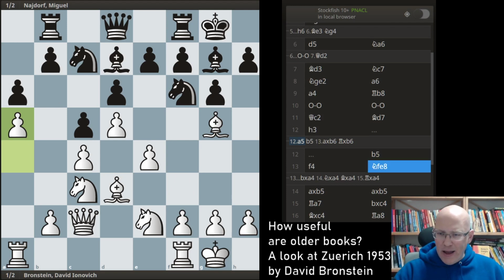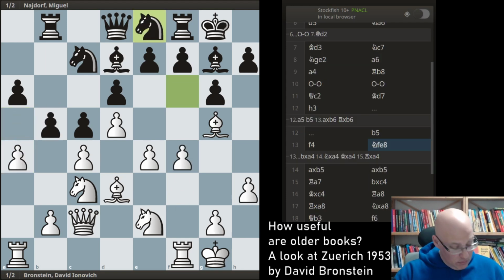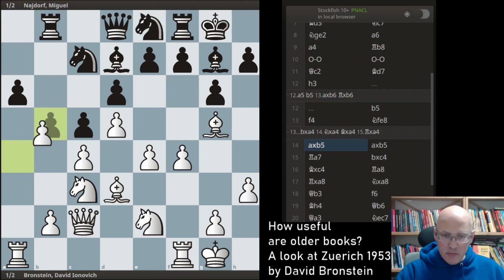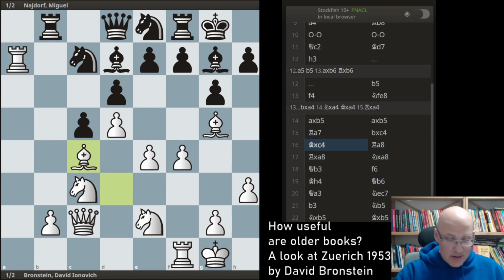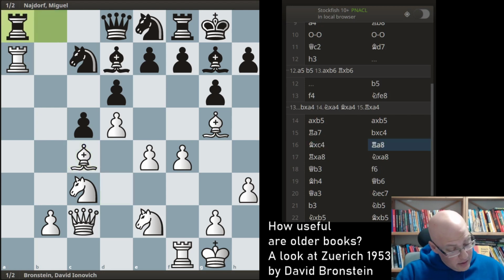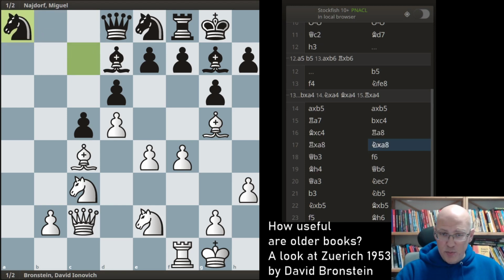Ultimately, okay, Knight e8. I'm not sure if this is a good idea. Knight e8, and now White takes on b5 and goes Rook a7. Yeah, White's position looks pretty good. Takes. Rook a8. He says Black cannot allow Rook f to a1, and White is now trading the only active Black piece. That's true. Yeah, this position must be pretty good for White, huh?